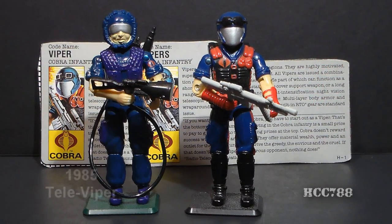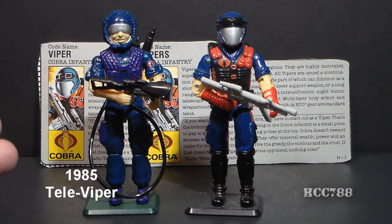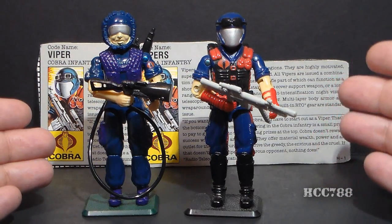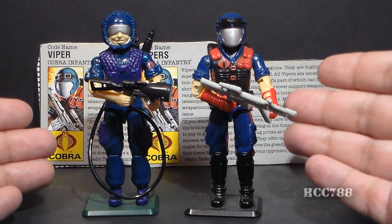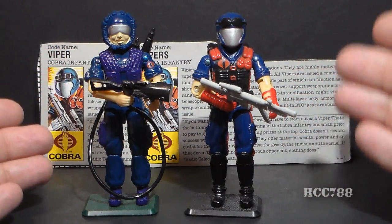The basic Viper figure was released after a specialized Viper, the Televiper. Televiper was introduced in 1985, and the Viper came a year later. But why would they be released like this? You would expect them to start with the more generalized trooper and then introduce more specialized troopers later on. Not so with the Viper.